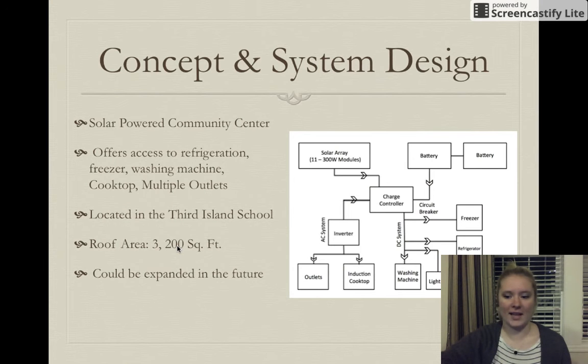So next, we're going to look at the concept for the design. The whole idea is that it would be a community center located inside the Third Island School, which is one of the more stable buildings on the island. You would turn the storage space of the school into an area with refrigeration, a freezer, a washing machine, a cooktop, and multiple outlets so they can plug things in that they need, like cell phones. You'd never know really what they'll need, so you want to have it ready for them just in case.